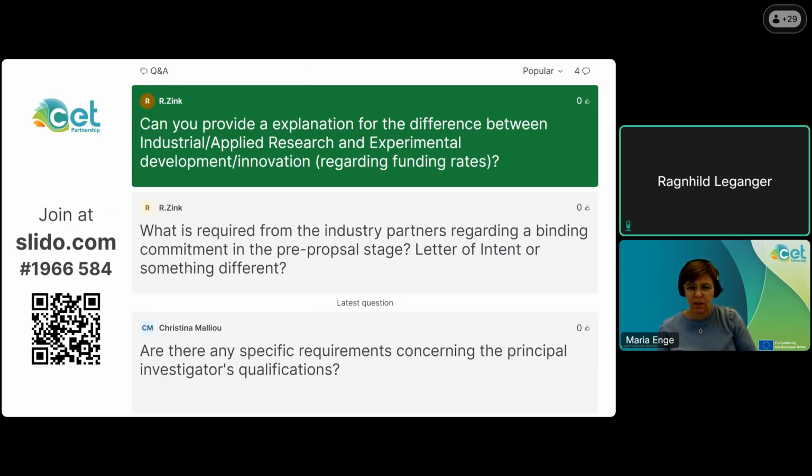Yes, exactly. Thank you very much. It's about the appendix or the point B, which is always mentioned for each different region or country, and there are given different funding rates. For example, a large enterprise can have a range between 40% to 50%, and here it's written that the difference is between, for example, applied research and experimental development, and I think it's not so sharp, the formulation, so I was wondering if there is a sharp definition for that or not.